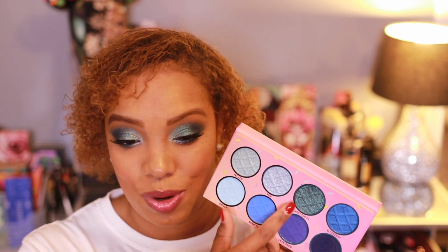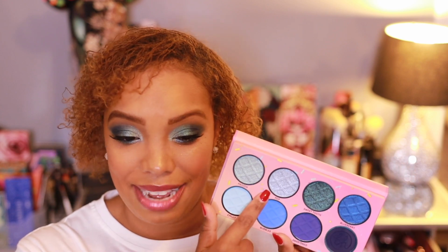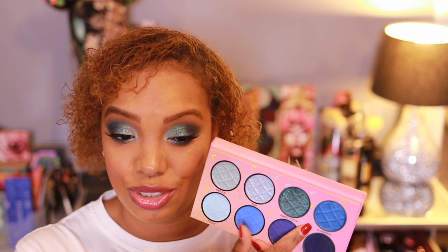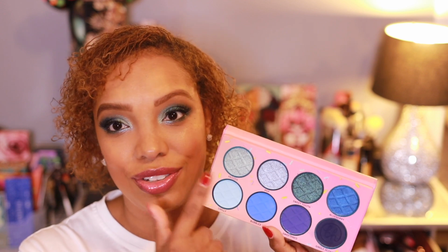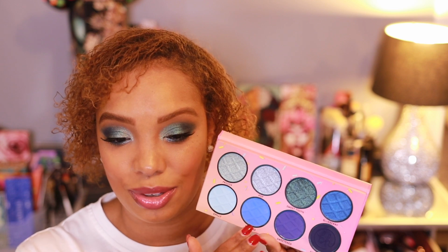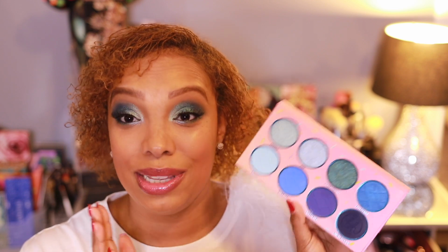My favorite shades, of course, this one. What is this? Sweet Tooth. I love the shade Frozen. I love Pop. So these three shimmers right here are definitely my favorite. I do love this one, but these three just stand out. My favorite matte shades are actually these three. So I am really digging this palette.